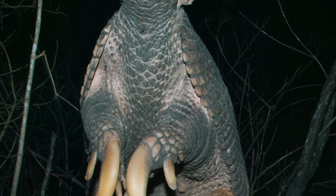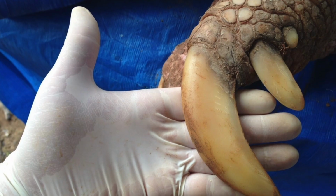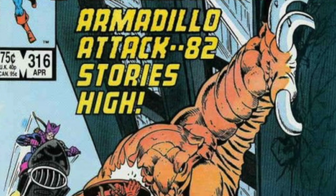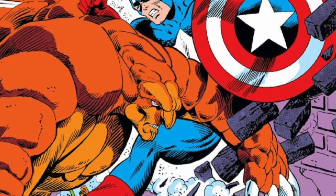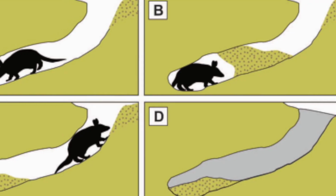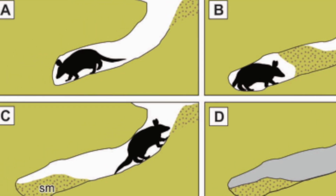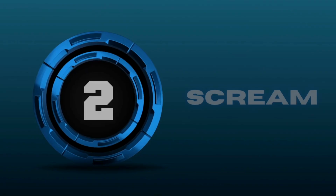I mean, everything about these creatures is bigger. What do you mean by that? Their 8-inch middle front claws are the longest claws of any mammal in comparison to their body size. And as much as I'd like to believe that they use these claws to do some superheroing, they actually will just use them to dig. Because most armadillos are amazing diggers, some of which having incredibly big and detailed burrows. I'm not even mad. That's amazing.